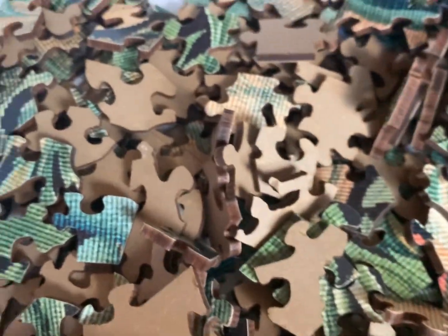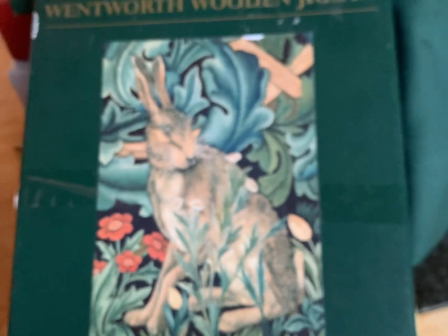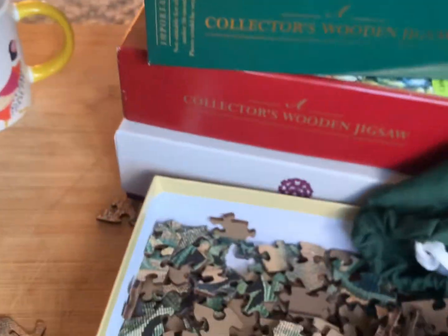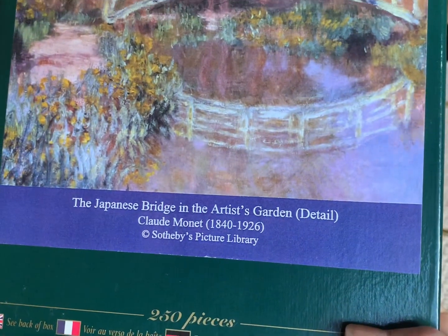So this is the hair. So I think this is the puzzle I'm actually going to start with. I quite fancy making the hair, quite drawn to this one. So I'm going to do this puzzle first. I'm going to start this one today, and the other puzzles I have ready to do that I've managed to collect during the year is this one.